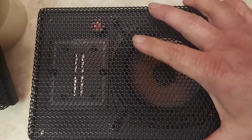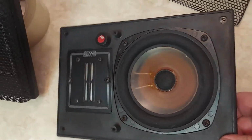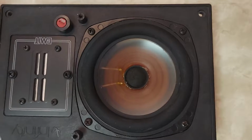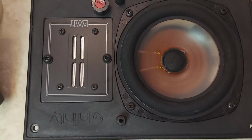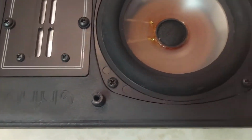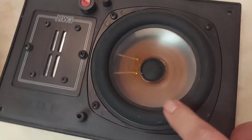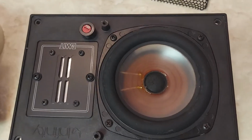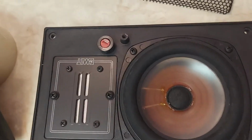Take one of the covers off so you can see what they look like. You have a 5-inch midrange and the square ribbon EMIT tweeter. These are nice, and the reason why they survived all this time is that the suspensions are not your typical foam. These are rubber suspensions.